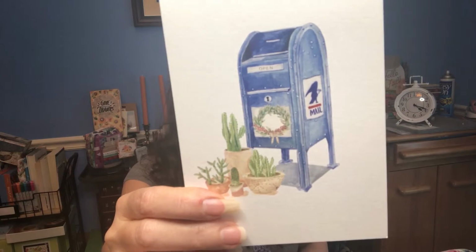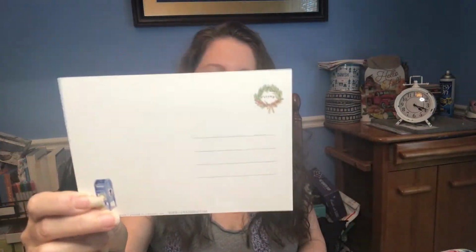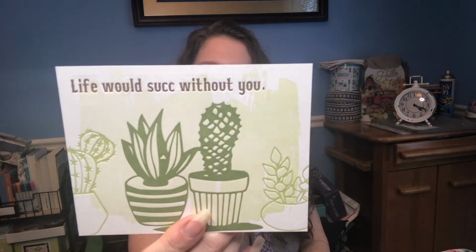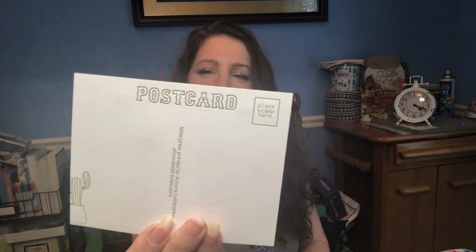Then she included 2 postcards, mailbox, and here's the back where you would write your little letter and said, oh, this is cute, life would suck without you. And here's the back of the postcard. So that's 7 things. And then lastly, she included a notepad.